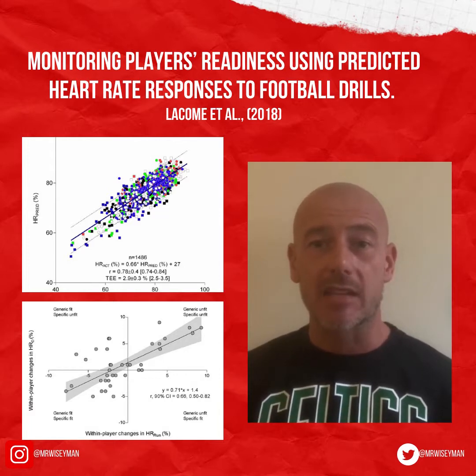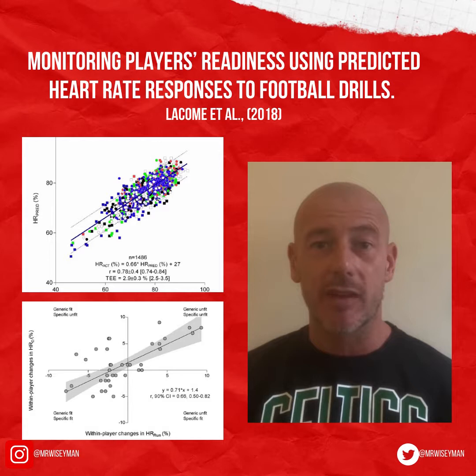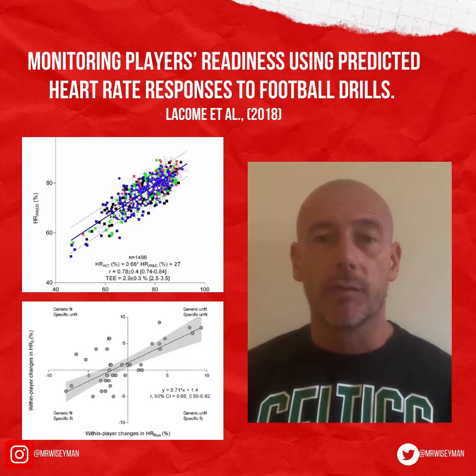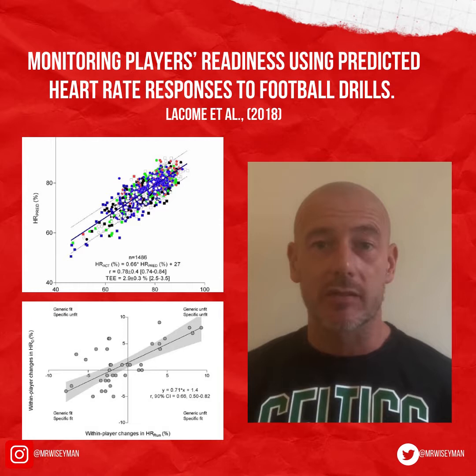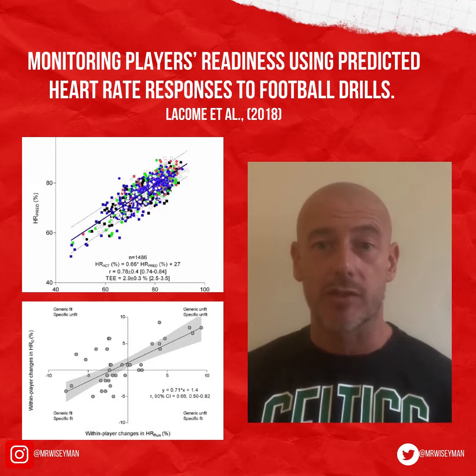From this, a multiple stepwise regression analysis was used to determine which of the combinations of GPS variables demonstrated the largest relationships with heart rate responses. From the GPS variables, the predicted heart rate was calculated and was adjusted for any changes in temperature. This is due to the potential and likely effect of heat on individual heart rate response to exercise.